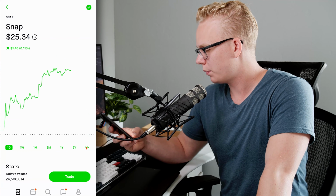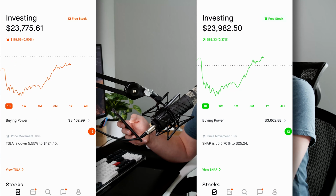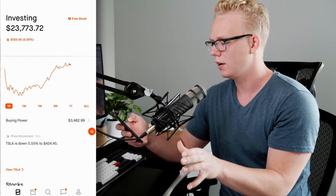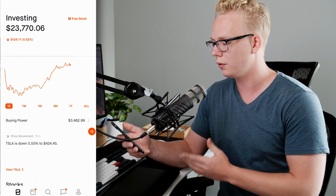And now hopefully if we go back to my home screen, you can see how this really sucks. I'm not sure why it doesn't demonstrate it like a vertical line. I was green by roughly $100 today, and then it just pulled the whole chart down. But the idea is still the same. I lost like $190.